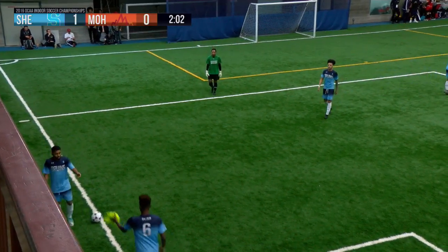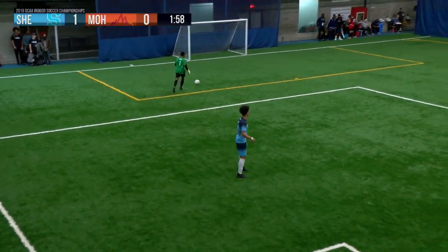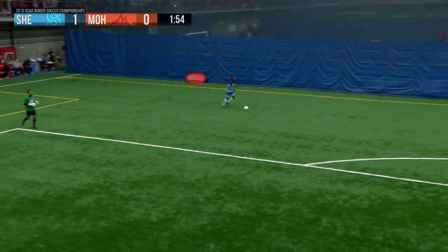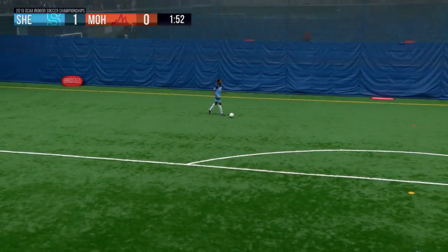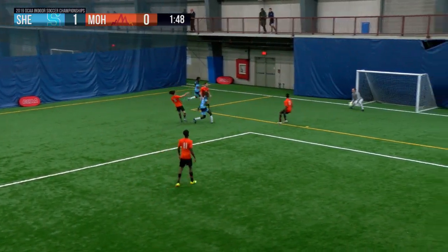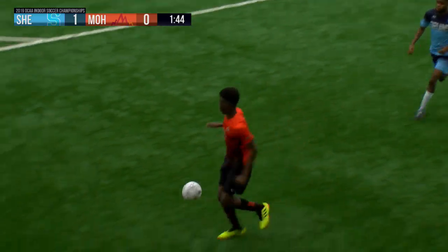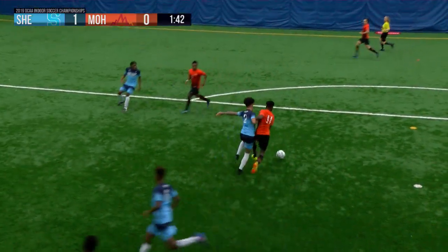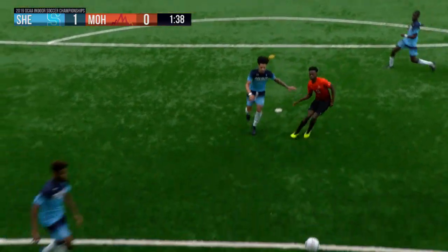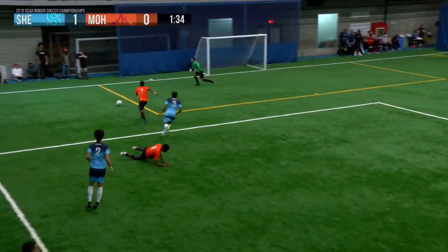First half winding down. 1-goal lead for Sheridan. Oh boy. Close call there. Drilled right on net, saved by the Mohawk keeper. Back the other way, looking for an opening. It really hasn't been there all game.